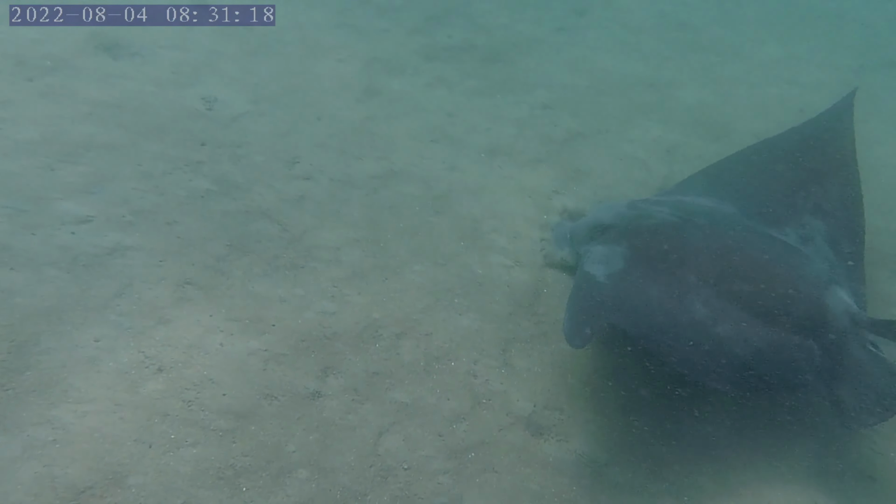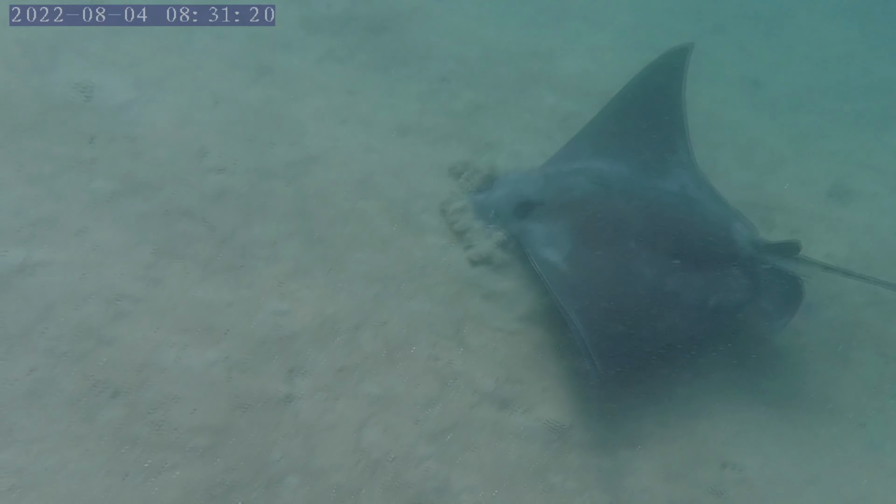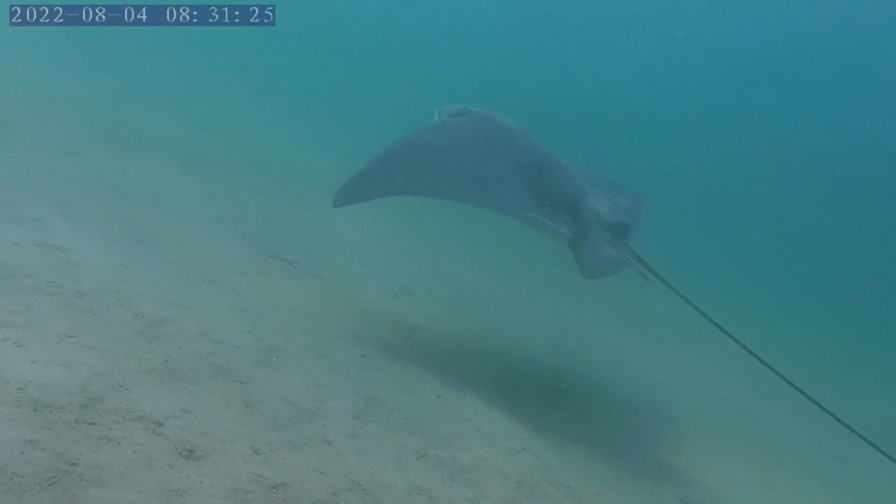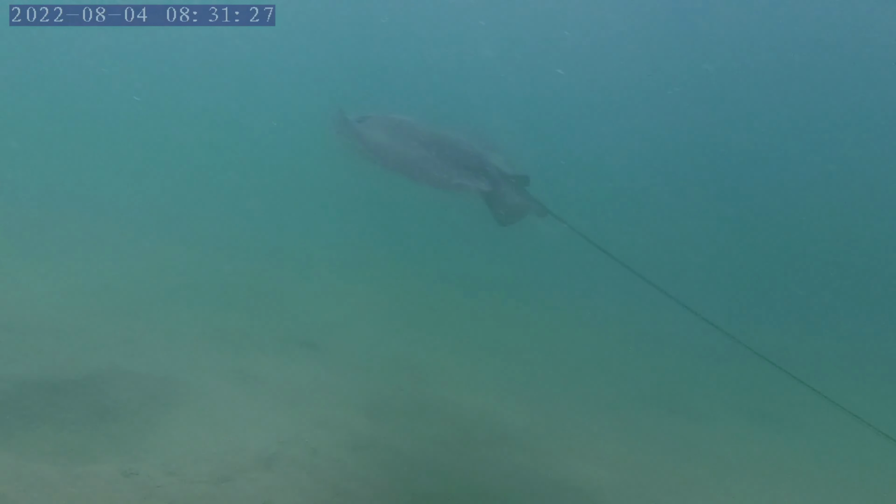This eagle ray right now is feeding. I was following it. I spooked it there. I came down trying to get a close-up of it eating, and he took off. Other than that, they don't seem to mind humans being close to them.